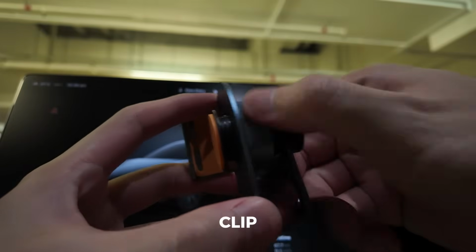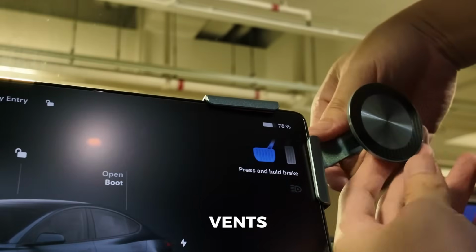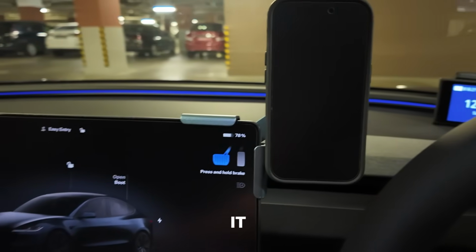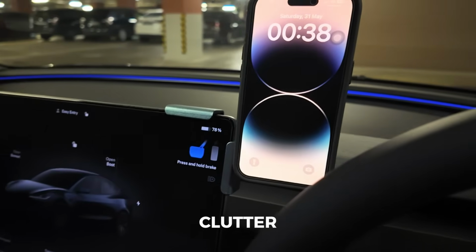I also added a clip-on foam mount that hugs the edge of the center screen. This one doesn't block air vents or feel out of place. It's almost like Tesla designed that edge just for it. Perfect for Waze, Spotify, or just holding my phone in view without clutter.